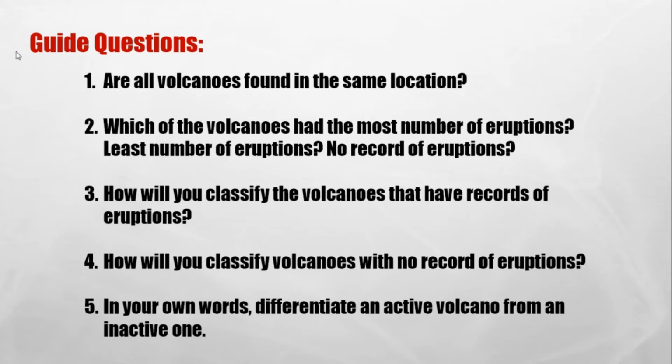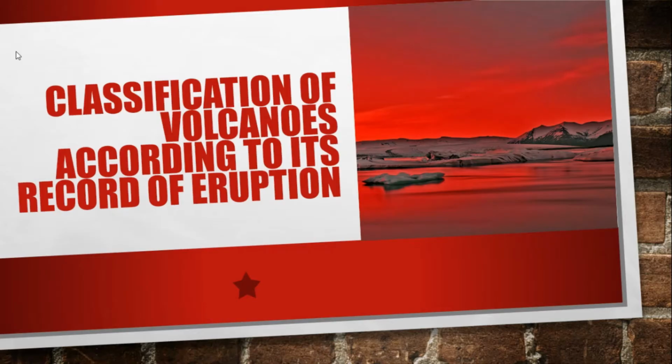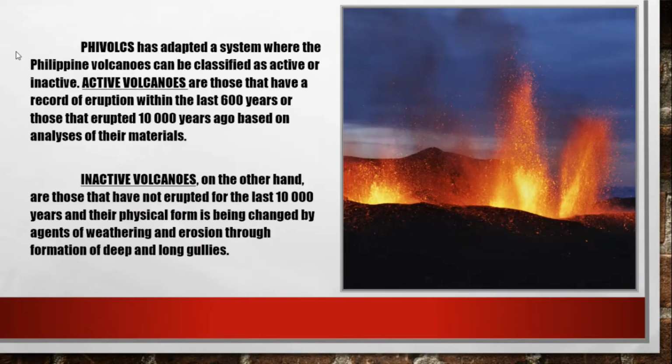Number 3, how will you classify the volcanoes that have records of eruptions? Number 4, how will you classify volcanoes with no record of eruption? And number 5, in your own words, differentiate an active volcano from an inactive one. Let's have the classification of volcanoes according to its record of eruption.